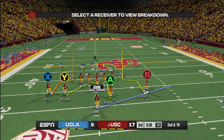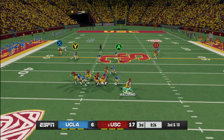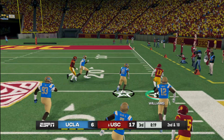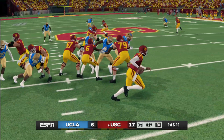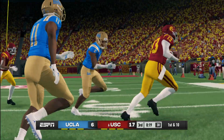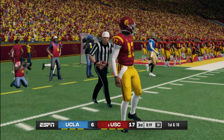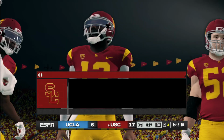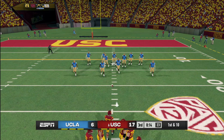From their own 39-yard line. Second down. He's under some heat. Room around the corner. He's at midfield. He's at the 40. He's pushed out of bounds around the 20-yard line. Down and 10 to go after the big gain on the run.